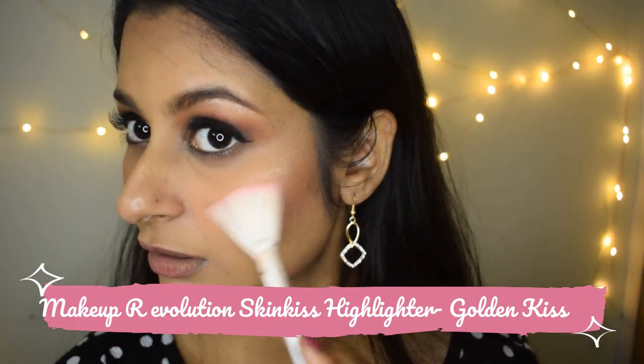By the way, we're still left with the eyes. So now I'm going to take this highlighter. This is the Makeup Revolution Skin Kiss Highlighter in Golden Kiss. So the color is beautiful. Also on the collarbone, so that it glistens. Okay, now back to the eyes.